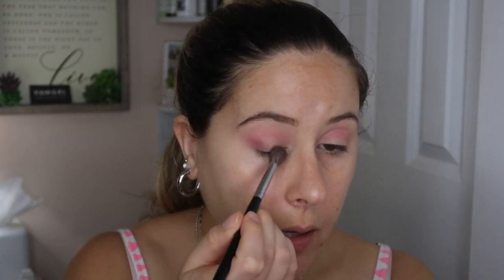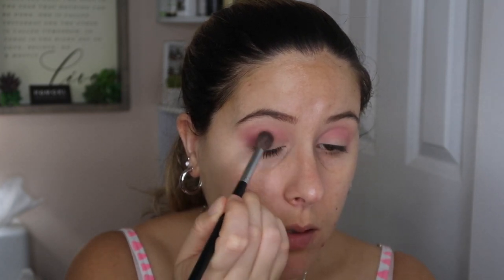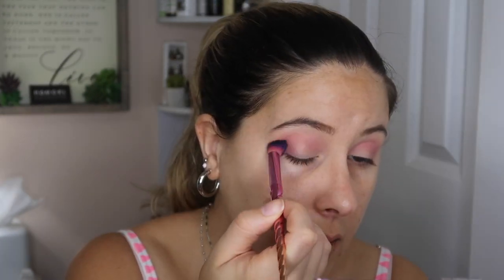Let's go ahead and take the shade Hot Mess. I'm taking a fluffy brush. I'm gonna take that on the outer portion of my eye and just blend this out. But I'm gonna go ahead and switch to a fluffy but more domed shape brush. Yeah, this is better. I like this because it gets right in that crease, very easy to blend out.